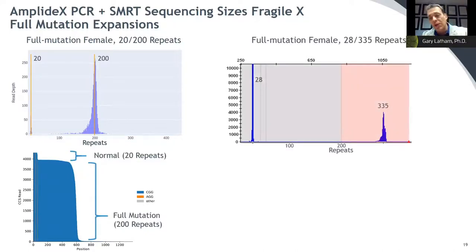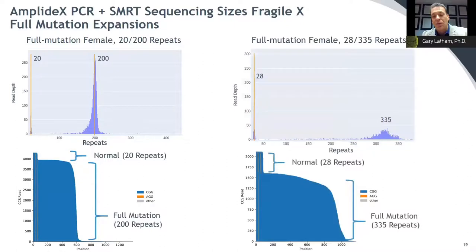And then an even more challenging sample, a female with 28 and 335 repeats. We can flag the 335 and genotype the 28. And you can see the corresponding waterfall plot. So we have tremendous promise here in how we can take this chemistry, which has been able to reliably amplify these really long GC-rich repeats, and now read it out on a SMRT sequencing instrument.